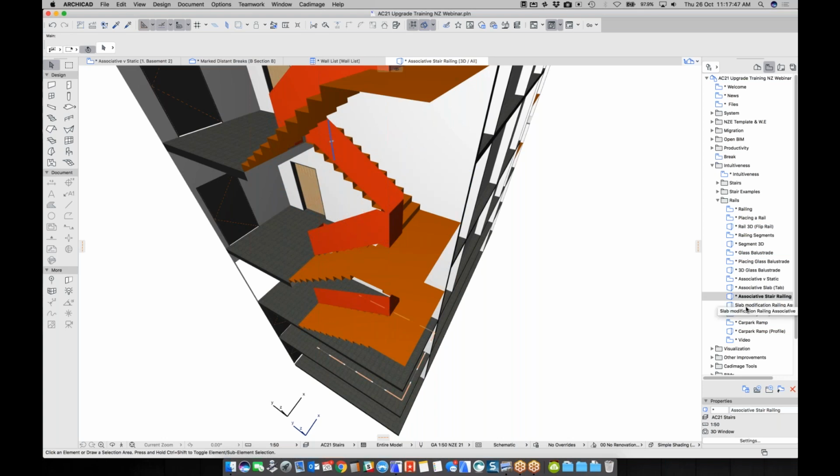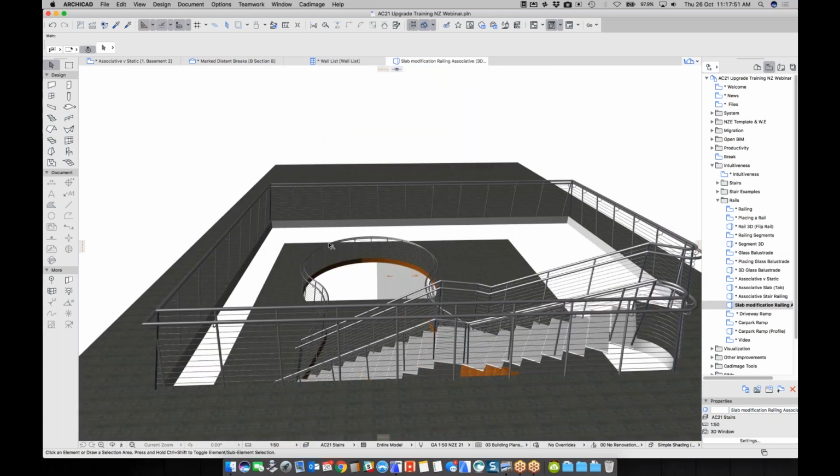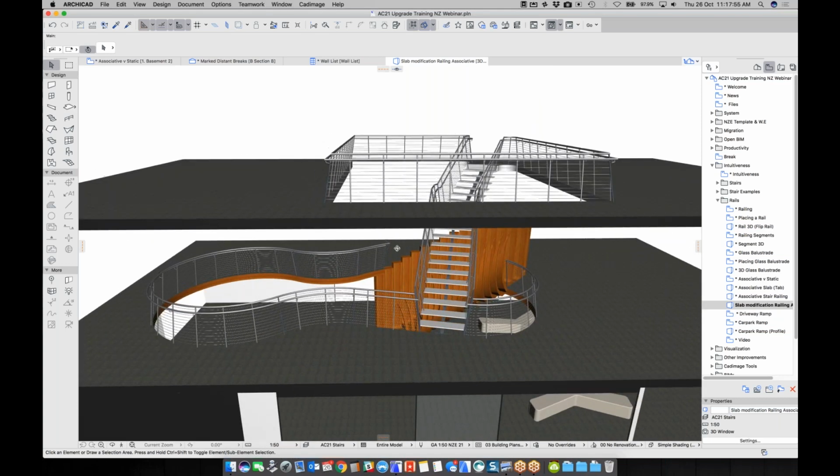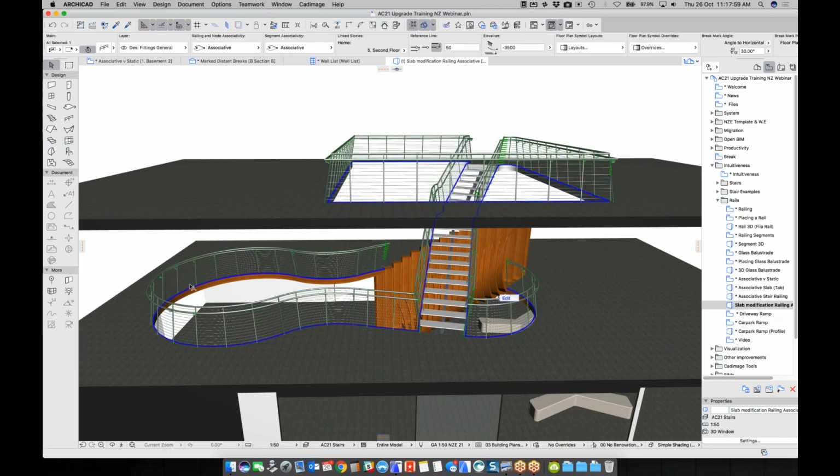If you go to the slab modification railing, this little view here, this is all one rail. How it was done was the first click, second click, everything being associative, it snapped itself around the edges. Then the third click was at the top of the stairs.